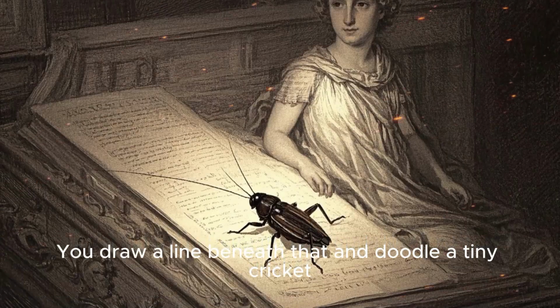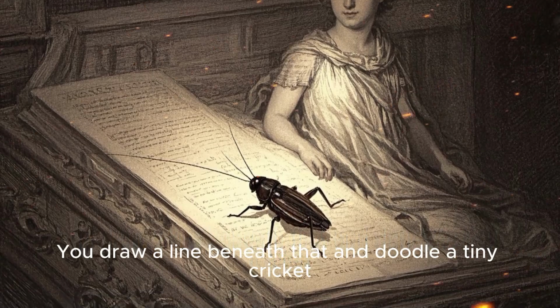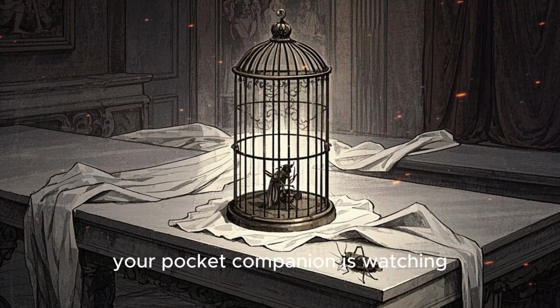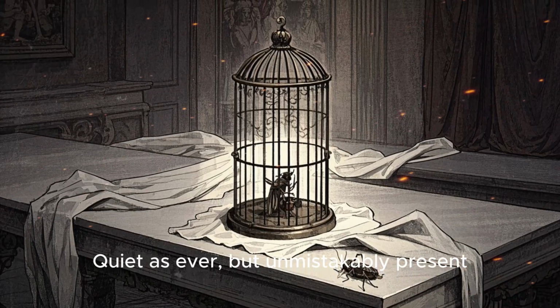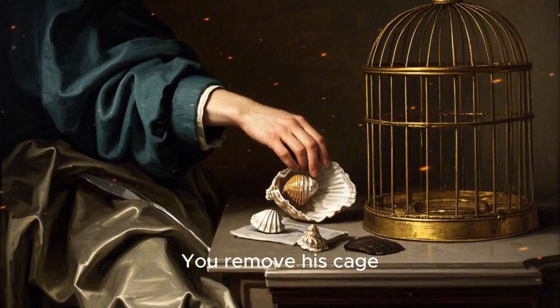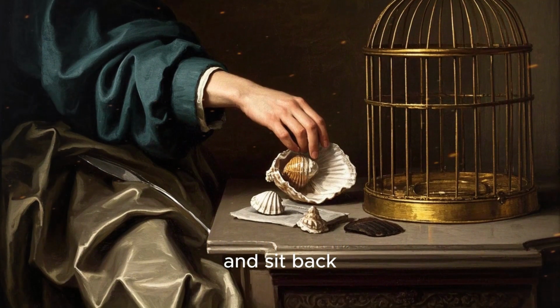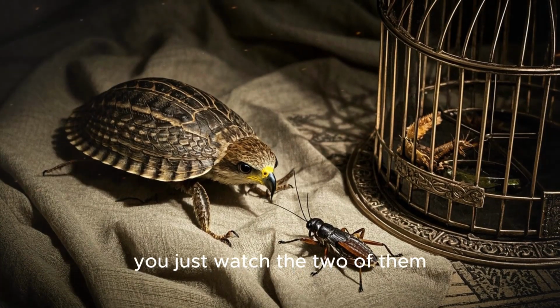You draw a line beneath that and doodle a tiny cricket, because, of course, your pocket companion is watching, quiet as ever, but unmistakably present. You remove his cage, place it beside Gerald's shell, and sit back. For a long moment, you just watch the two of them.